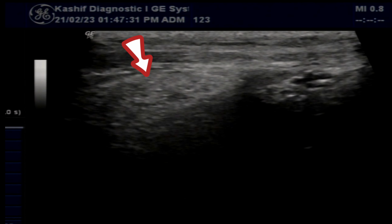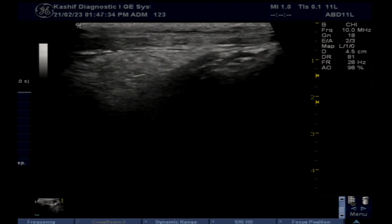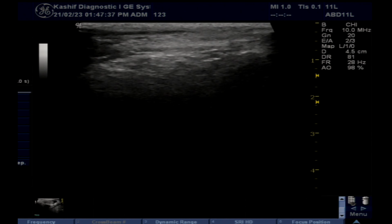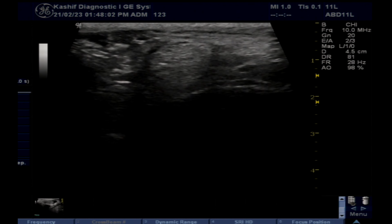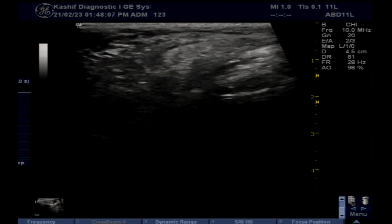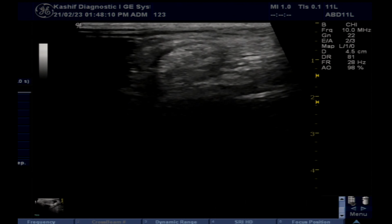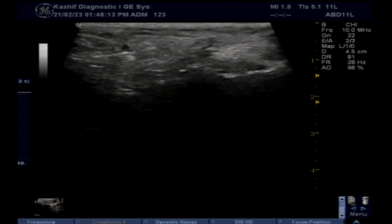Undescended testes occur in about 1 in 100 pregnancies. Usually this is unilateral, but 10% of all undescended testes are bilateral. Undescended testes in the inguinal region and abdomen require surgical correction or removal.